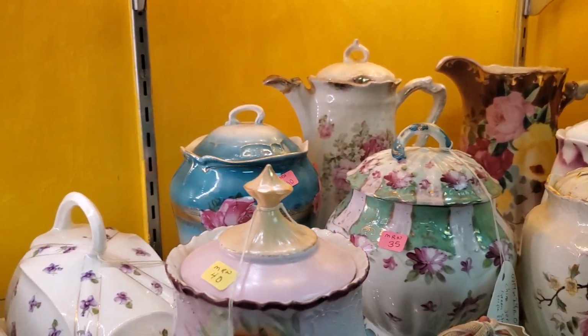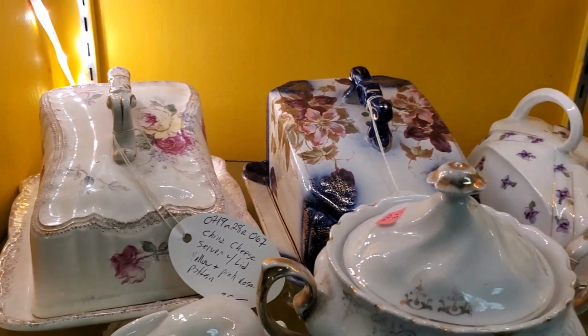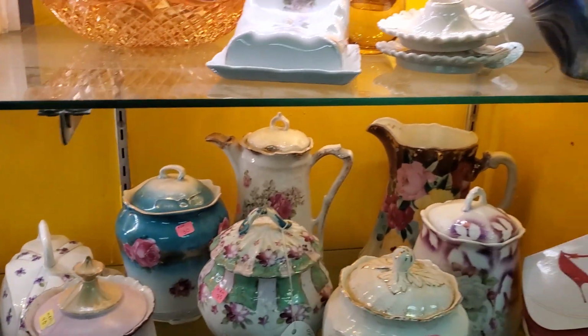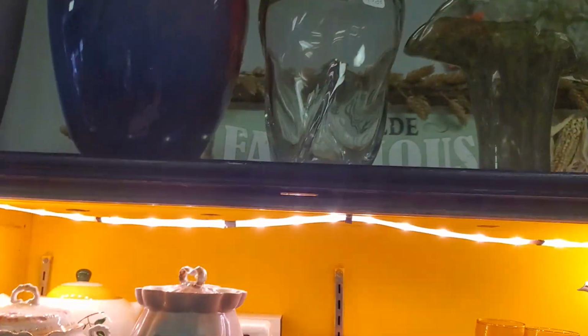These are nice. Jensen cheese servers with lids. Those are pretty tough to get. Those are nice. And then there's some more art glass planters at the top. And there's some art on the walls.